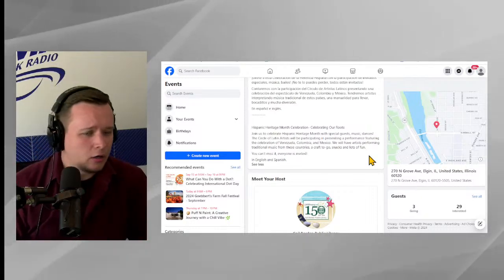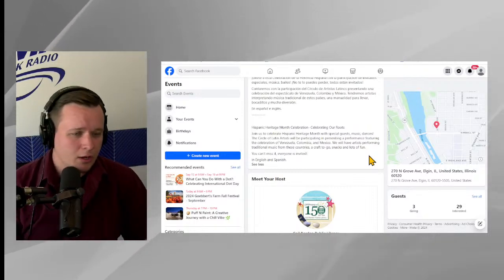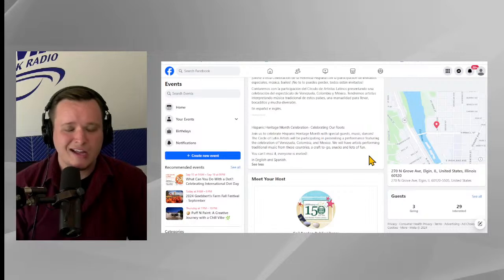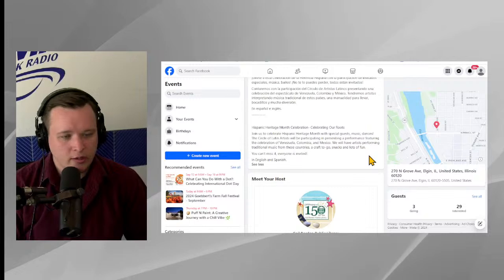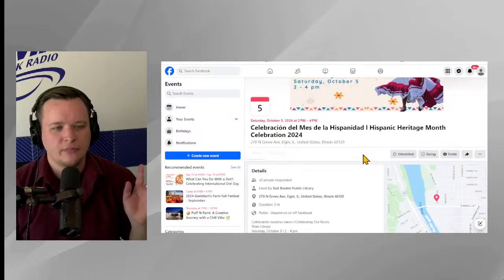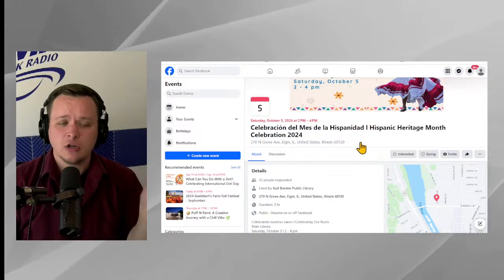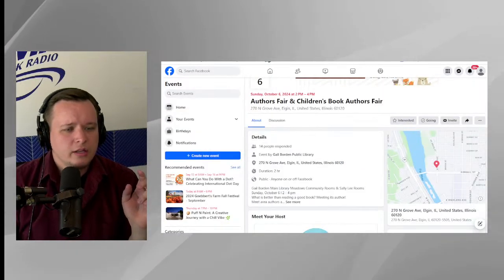The Circle of Latin Artists will be participating in presenting a performance featuring the celebrations of Venezuela, Colombia, and Mexico. They will also be having artists performing traditional music from these countries, a craft to go, snacks, and lots of fun. It's a wonderful celebration. You can't miss it. Everyone is invited. It's in English and also in Espanol as well, too. So that's going to be coming up. That is a celebration of Hispanic Heritage Month. That's coming up Saturday, October 5th from 2 to 4 p.m. Very nice.